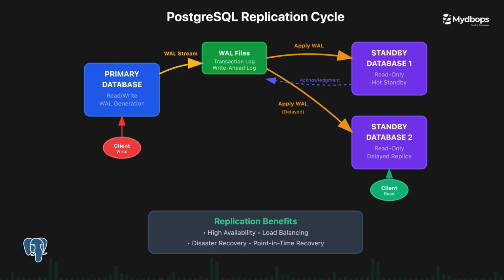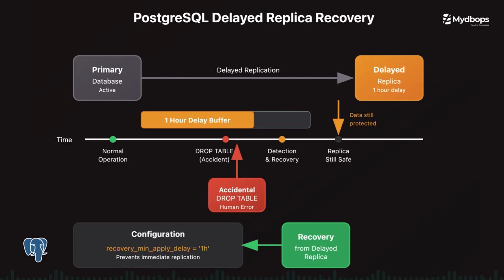And just like a well-prepared understudy, a good replica can mean the difference between a minor hiccup and a full-blown catastrophe. Now tell me, have you ever accidentally deleted something super important and wished you could turn back time? More times than I care to admit. Well, with replication, you can get a bit of that safety net. Delayed replicas introduce a time delay before changes are applied, giving you a window to catch those accidental deletions or errors before they wreak havoc. So it's like a second chance to undo a mistake.